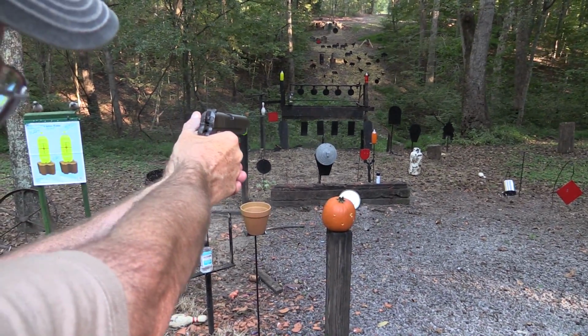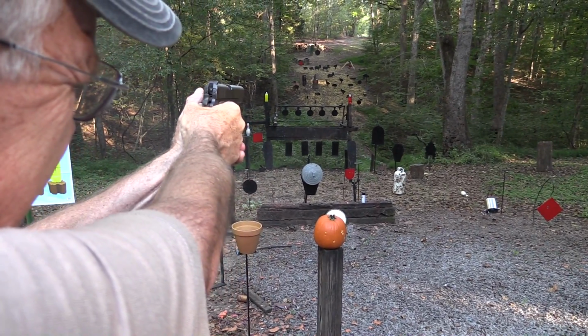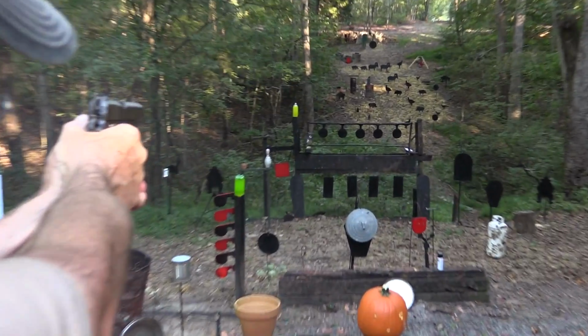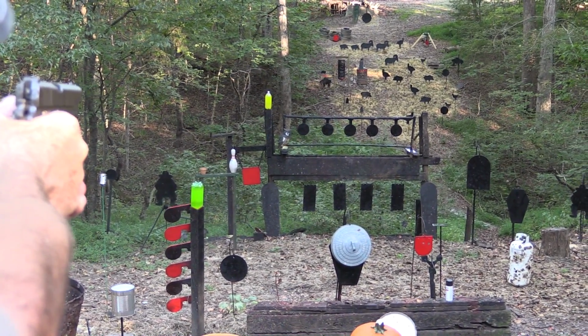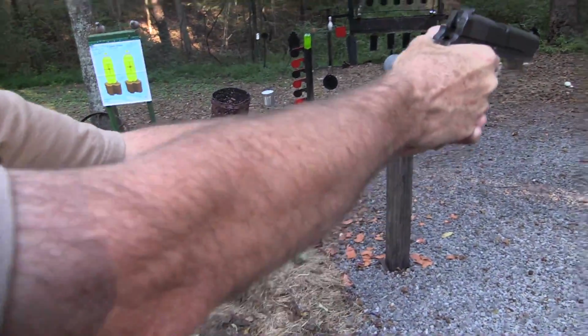This gun was really designed for 2 liters, so let's pop one. See if I can hit that one up there. All right. Standing unevenly here, but that's okay. You should be able to shoot when you're standing unevenly. There's another one.